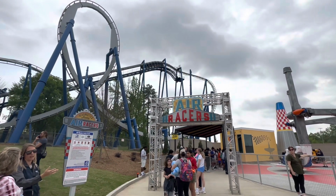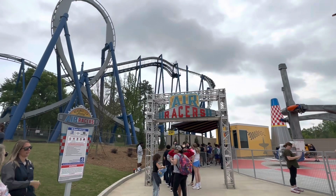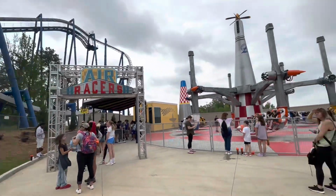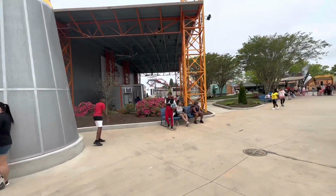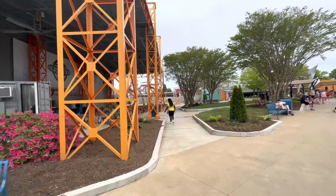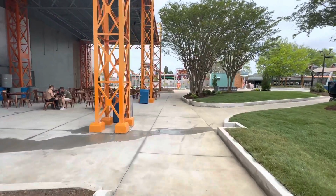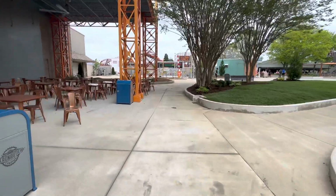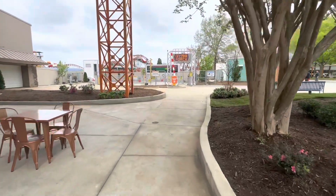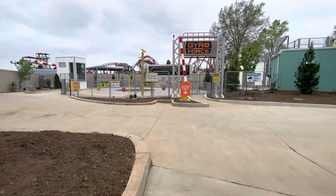And then, as I did mention during the press thing today, it's even cooler when you have that aspect of the planes flying overhead coming in from the Charlotte airport. So yeah, you have your Air Racers, and then on the other side of the brewery, so just walk over here just to show you everything since I did forget about it, is Gyro Force. That's not here yet, but definitely coming soon. And as you can see up ahead, they do got a sign saying this attraction has not yet been cleared for takeoff.